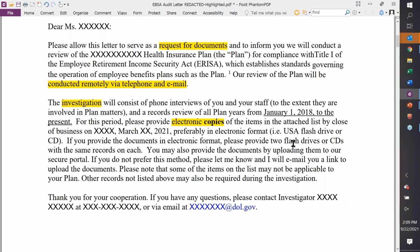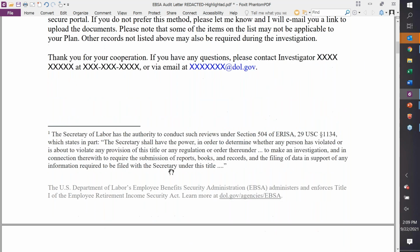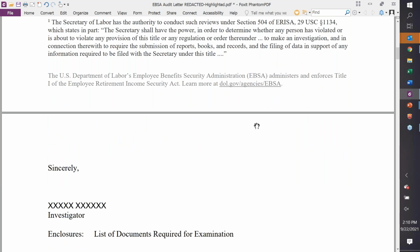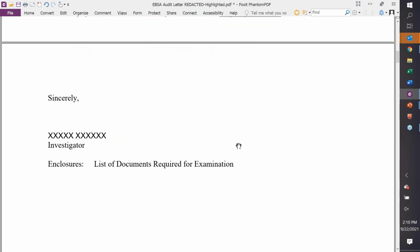And we'll look at the document list in just a second. Down here, it's important to notice they actually cite the statutory authority for this audit and just support themselves in terms of their efforts that way. This is pretty scary stuff. If you read into it, it's like, wow, the government really can demand these documents, make you deliver them, and then review them and find problems. And that's exactly what they're looking to do here.